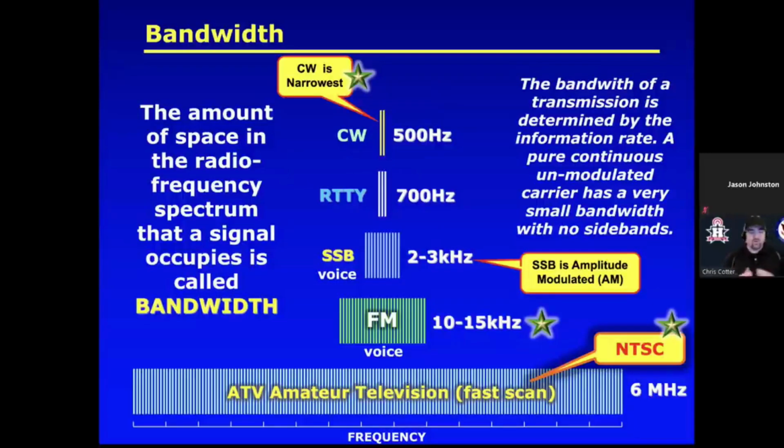And that's the amount of information that is sent on that carrier. FM is 10 to 15, actually 10 to 25 kilohertz. So that's one of the reasons that if you go from listening to an HF radio to listening to an FM conversation on a handheld radio or a mobile radio, the FM sounds much richer, just much fuller. There's a wider spectrum of information that is sent.